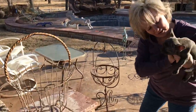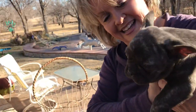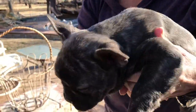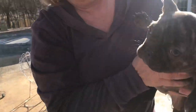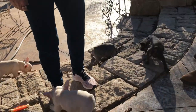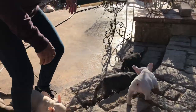Here's a little thing. She's so pretty. This is Miss Kitty. She carries one copy of brindle, and she's got cream, I think so. I have to go look at her DNA. Her almost brindling looks like cream. It's on the website. Does she carry blue? Yes. Everybody here who is chocolate has to carry blue.